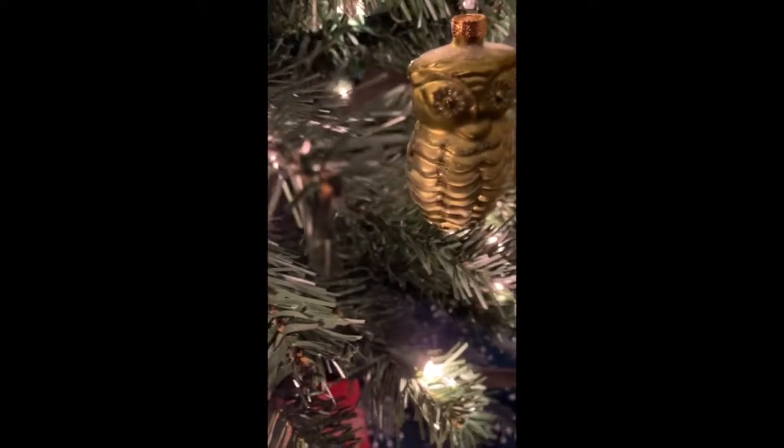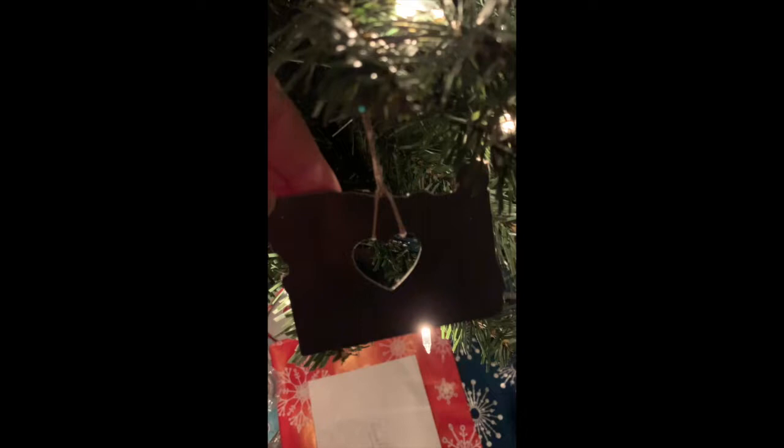And then here is the state of Oregon. Oops, there. State of Oregon with a heart in it. My aunt gave me that. And I think that's it. I'm gonna show you some of my other decorations now.